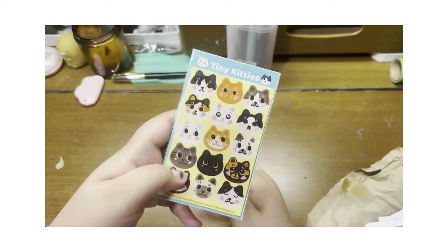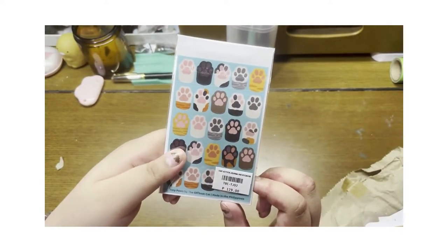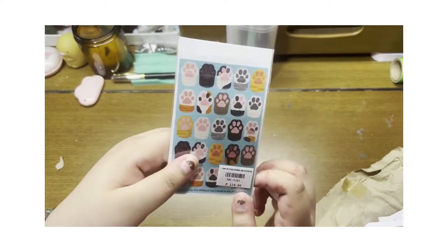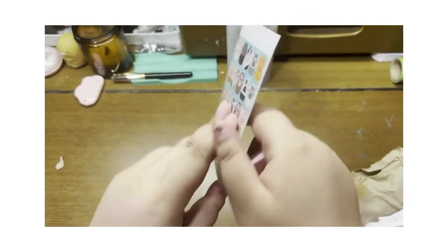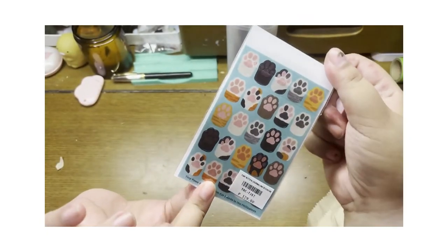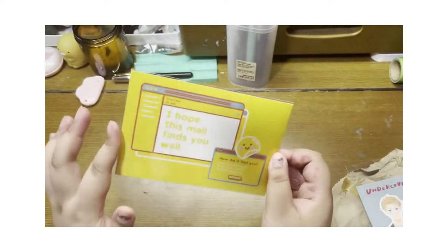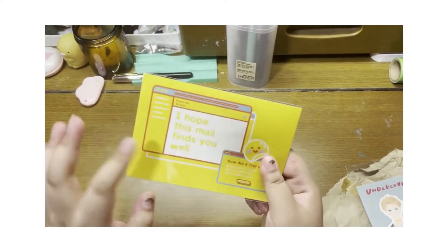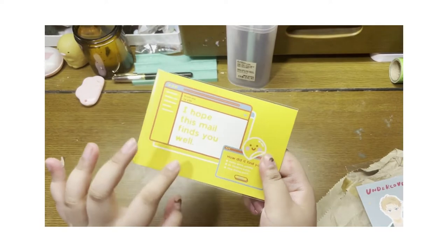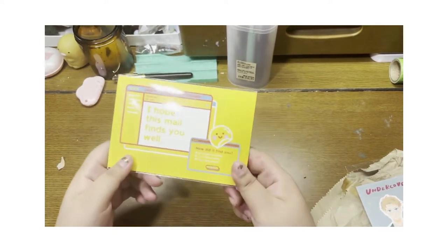This kitty sticker sheet is by Tiny Paws by the Offbeat Cat. This is so cute. Look, there's one here and there's also one here at the back. It's the paws and this one are their faces, which is so cute. Oh my god. I got this postcard that I will send to my pen pal. I hope she will like it, because I hope this mail finds you well. It's like an email, but it's legit mail.